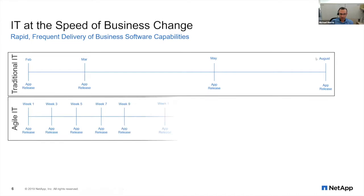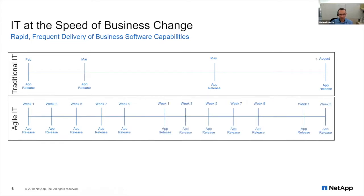Then several years ago, we got around to Agile IT. And Agile IT is really a better way to organize people to work in a more efficient way. What you can do with Agile IT is reduce the application release windows into something that's more agile, to use the word, or more frequent. In this case, maybe you have a 2-week sprint, and every 2 weeks you do an application release and deliver new capabilities and features to your employees or your customers. Just a better way to organize people that allowed you to go a little quicker.